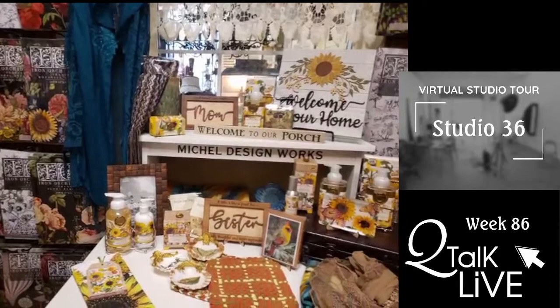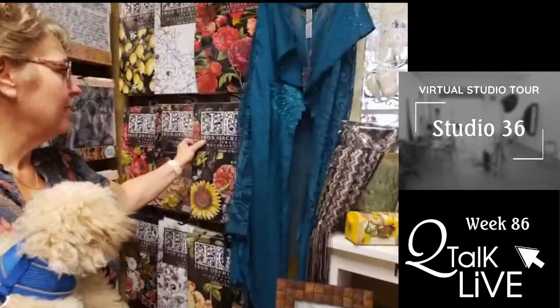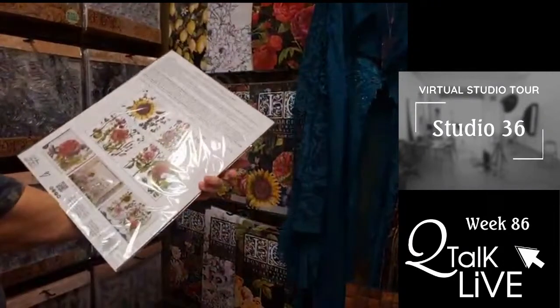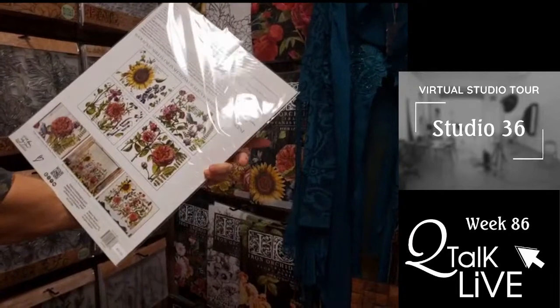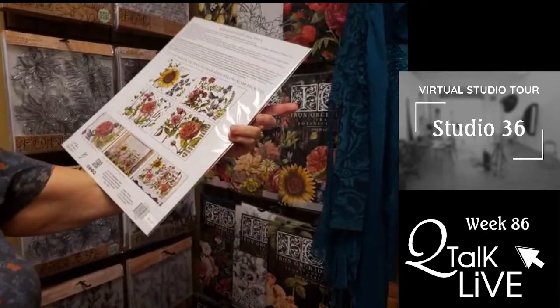Okay, so I just love this stuff. I think it's so cool. So these are the transfers, and they're just nice and large packs. It shows you everything in there, what to do with them. So I'm curious, how much does a pack of transfers run? This pack is $31.50.